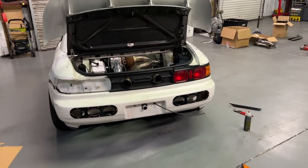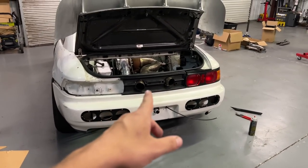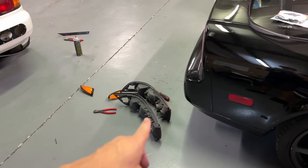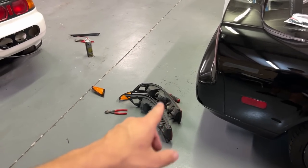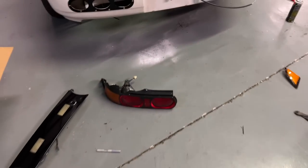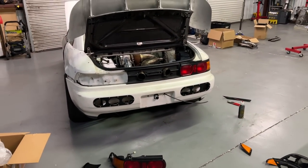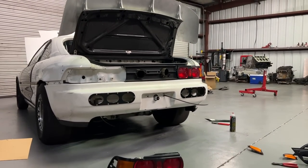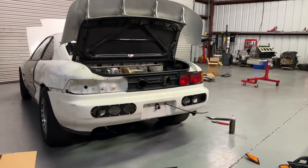There were a couple modifications I had to do to get these on there. I had to trim a little bit on this center plastic piece right here, and then I had to swap over all of the bulbs and the harnesses from the existing taillights into these guys. So I got all that swapped over. I'm going to go ahead and get both of the new taillights in there, get it all bolted back up, and she will be good to go. That is going to look so freaking sweet when it's all done. I'm really liking those vents.